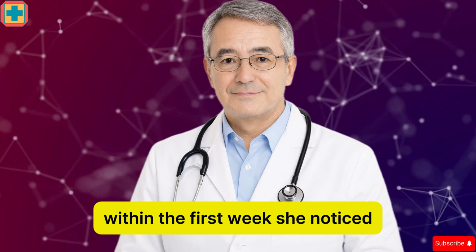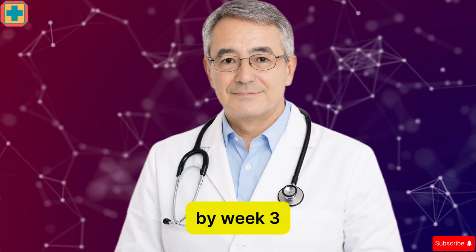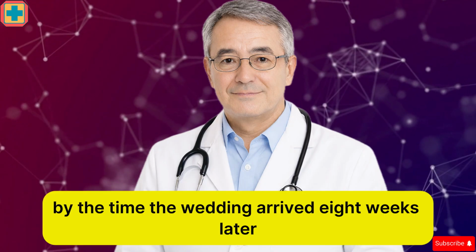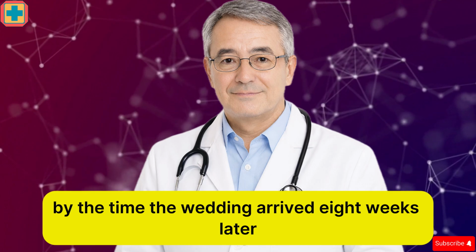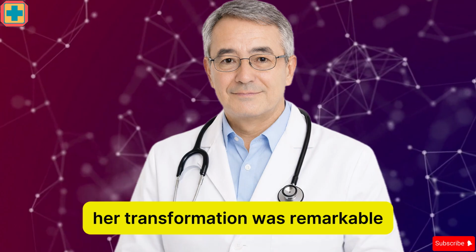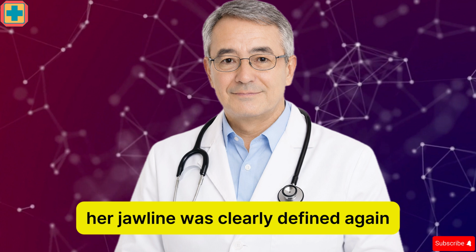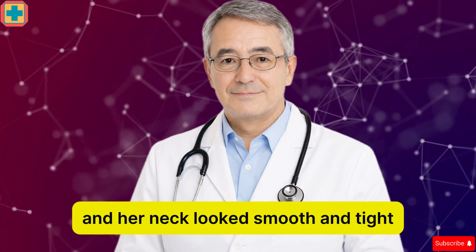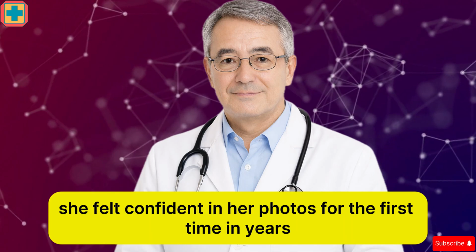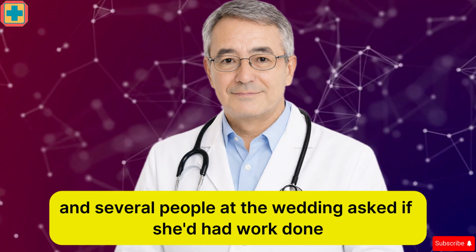Within the first week, she noticed the puffiness in her lower face had diminished significantly. By week 3, her husband commented that her face looked slimmer and more defined. By the time the wedding arrived 8 weeks later, Linda sent me photos, and I honestly had to do a double take. Her transformation was remarkable. Her jawline was clearly defined again, the jowls had lifted substantially, and her neck looked smooth and tight. She told me she felt confident in her photos for the first time in years, and several people at the wedding asked if she'd had work done.